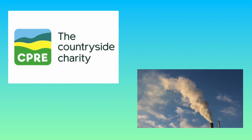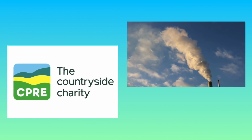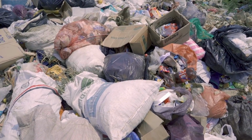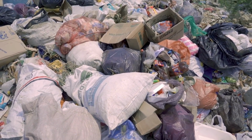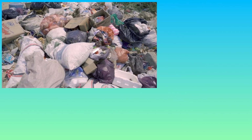Even the Council for the Preservation of Rural England objected to the scheme, imploring the council to look for alternatives. Eventually, the government rejected the proposal to build the incinerator in June 2020. Waste needs to be managed in the UK, and councils will have to balance the need for efficient waste management with the needs and wishes of local people.